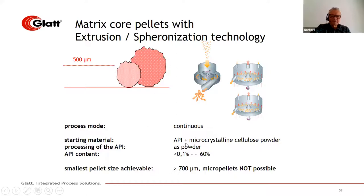So what we do here is we have a continuous process. We have a quite similar composition as I presented to you for this CPS batch process. So we have the API, we have microcrystalline cellulose powder, and the API again is processed as a powder. Again, we have drug load in the final pellets, maybe lower than 0.1%, up to 60%. The first step is the extrusion. We have spaghetti-like formations coming out of the extruder. The spaghettis break into smaller units and they are then spheronized in the spheronizer.